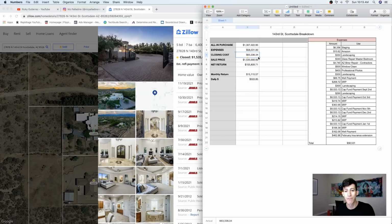We paid 0.5% for our representation. And then title fees and all of that stuff. So that came out to be a total of $63,000. So our sell price that we agreed on was $1.535 million. That means that after everything, right?